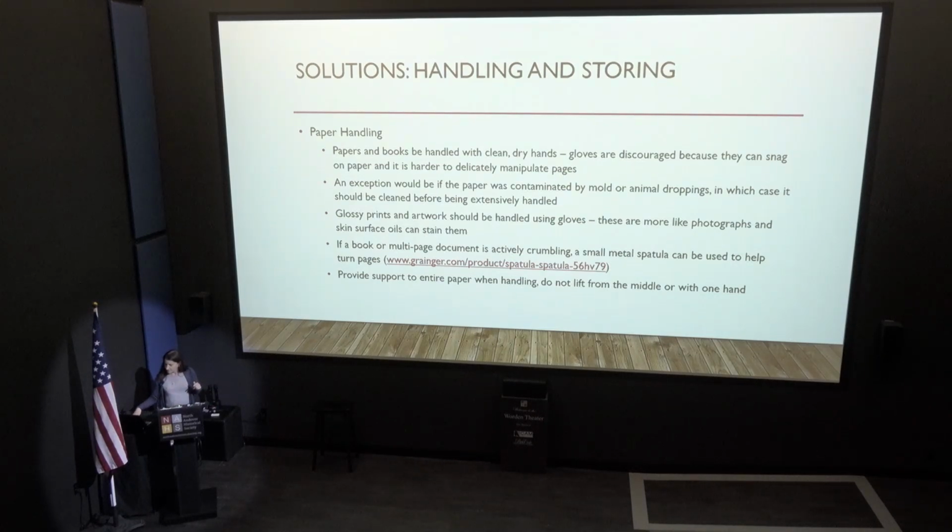So paper handling. Papers and books should be handled with clean, dry hands. You often see movies where they're handling really fragile, sensitive documents with white cotton gloves, and pretty much nobody does that because your hands just aren't fragile enough. You don't have enough dexterity to handle it without snagging the paper, ripping a tear. So we almost never use gloves to handle old papers because it's less safe than just using clean hands. Obviously, if the paper is contaminated by mold or animal droppings, it needs to be cleaned before being handled, and in that case, we do wear gloves.